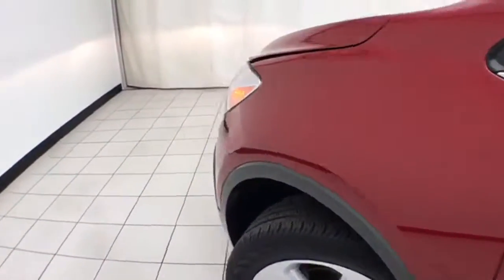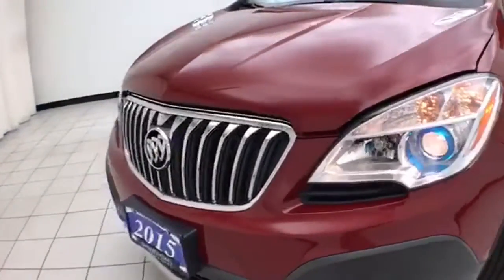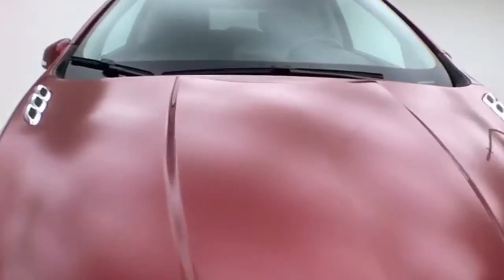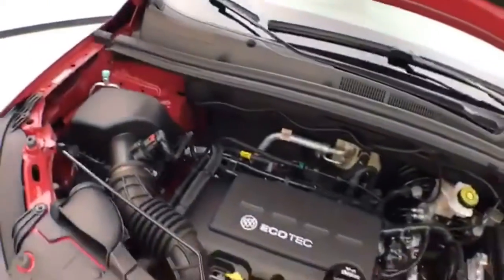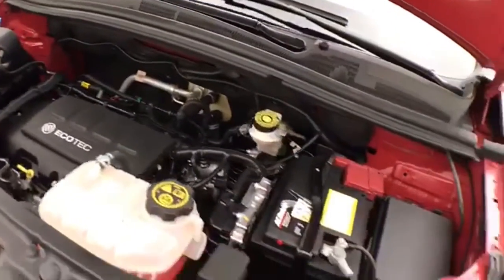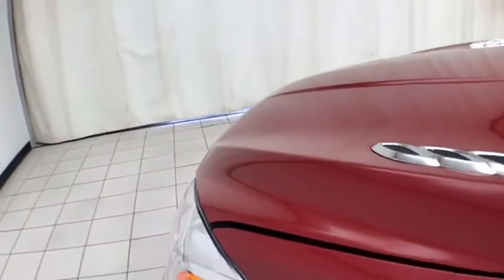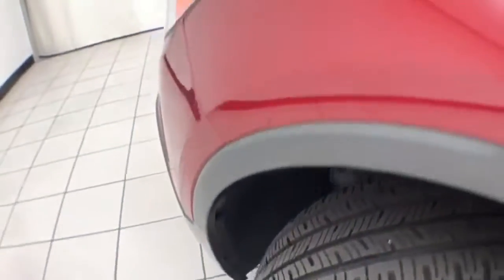Under the hood, this Encore has a 1.4 liter turbocharged 4-cylinder, 138 horsepower. And just as clean under the hood as the rest of the vehicle. EPA fuel economy estimates an average of 25 miles to the gallon in the city, average of 33 on the highway, and approximately 50% tire tread left.